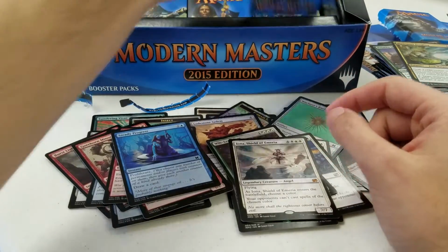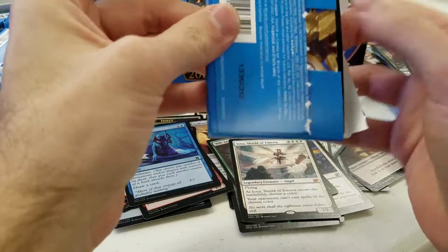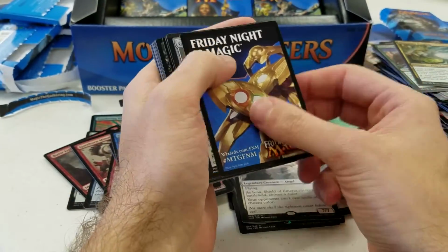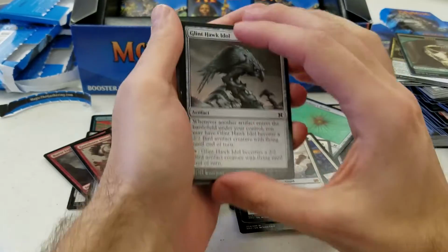But Iona, very nice. Once again, another card I don't think they should have ever printed. It's like one of the base rules of Magic. That doesn't apply anymore. Nope, we're gonna break the rule. That's what Magic is all about. We made rules. We're gonna break the rules because we make other cards that break the rules of the rules.